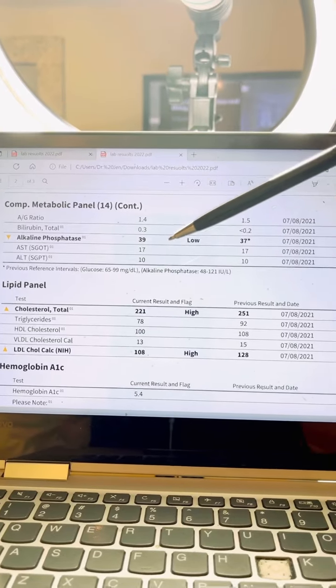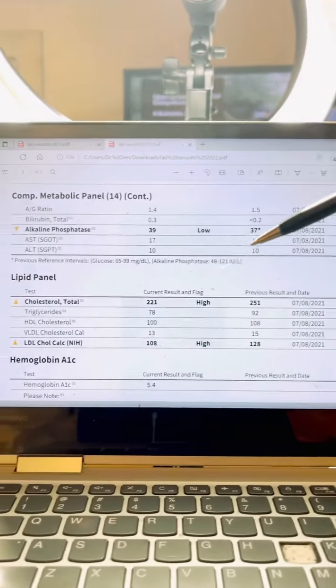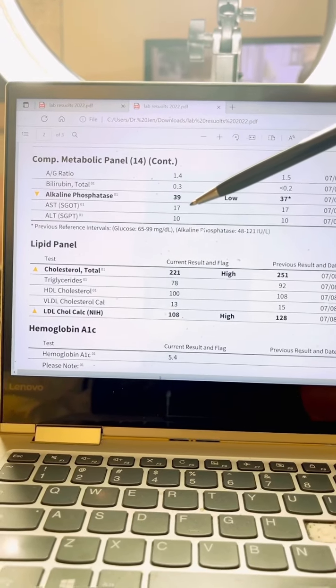Sometimes alkaline phosphatase is released by the bone, the liver, placenta can do it, other things. Looks like I've been low in the past, according to the reference range. This doesn't concern me too much, but it's something I certainly will talk with my doctor about. Looks like the liver tests otherwise are good too.